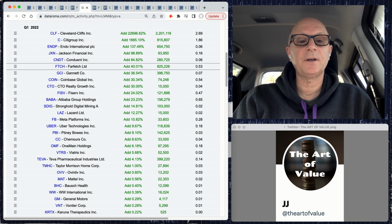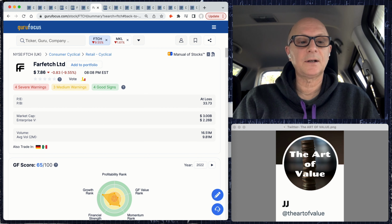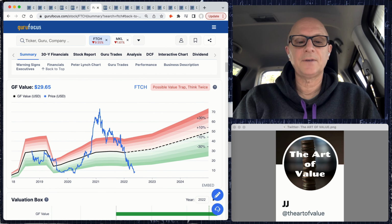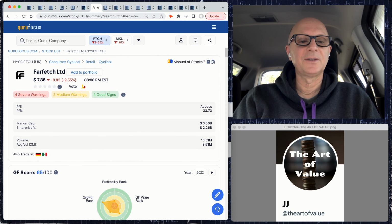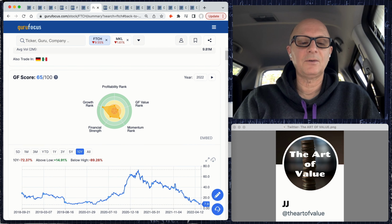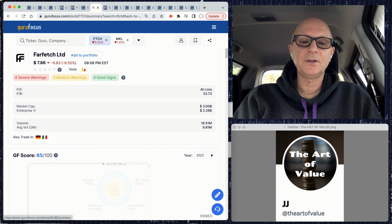Farfetch, interesting, 40%. See, that's one that I've seen come up, and that's a $3 billion market cap. So it's still in the small cap range. And it was in the bubble. Guru Focus says another value trap here, like 75% below intrinsic value. But any metrics can just throw that off, and it's just a really rough indication. But for me, it's interesting to just look at it briefly and say, is that worth looking at? Farfetch is interesting to me.